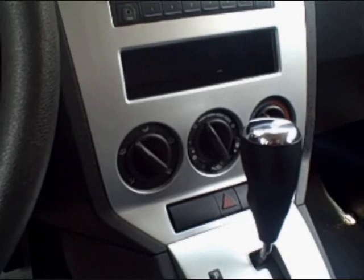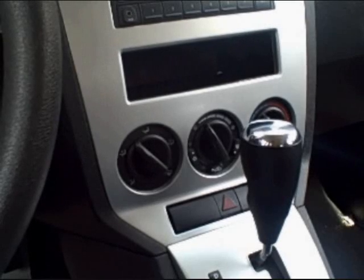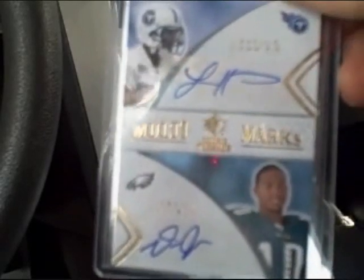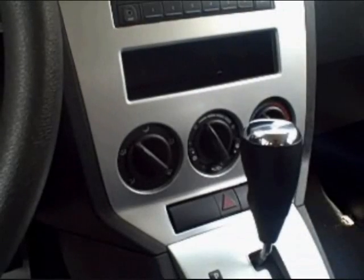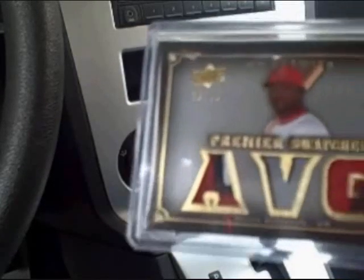So real quick, just a few things I got. From Weaver505, from a raffle he did, I got this Lavelle Hawkins, DeSean Jackson auto. Then from another raffle, from mikedaph, I got this Howie Kendrick, pretty nice patches, number 247. So, Mike, thanks for that, man.